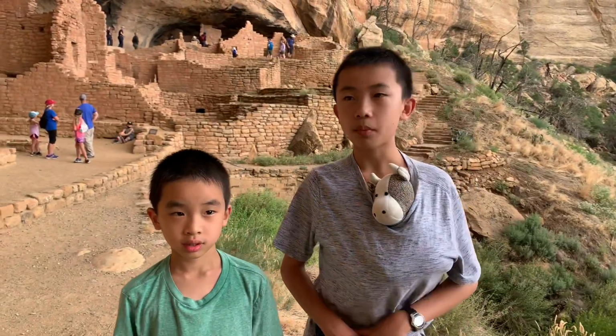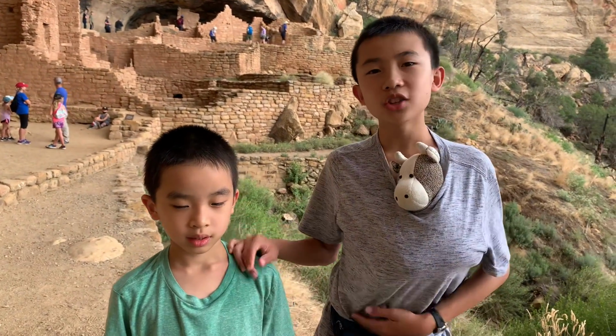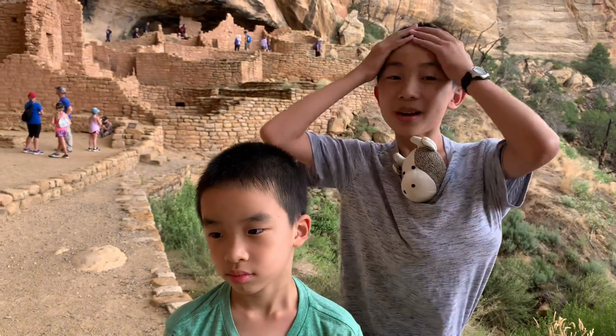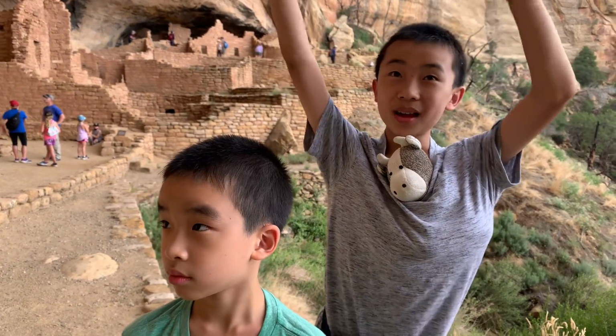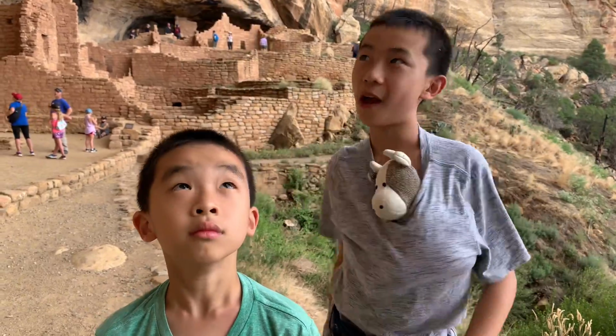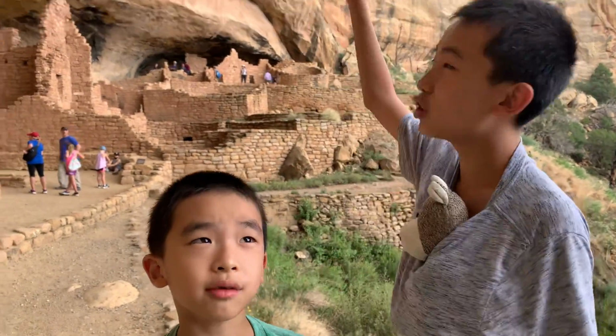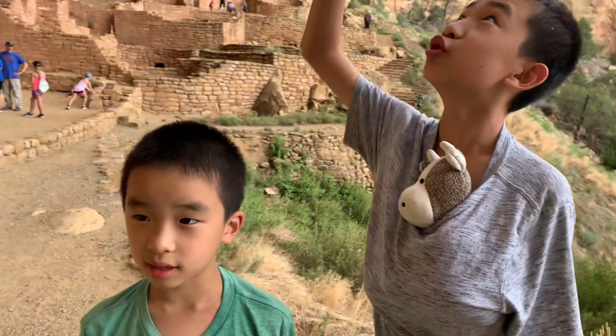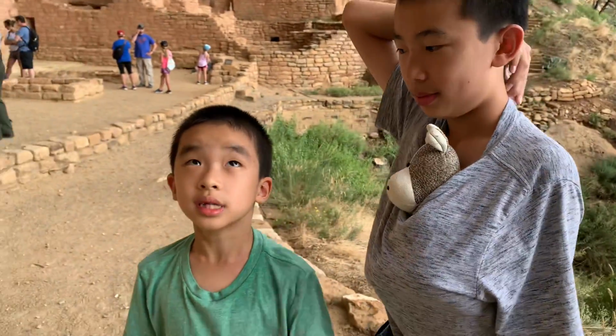There we go. We took our ponchos off because it stopped drizzling and we got too hot. And we made it to the longhouse. For now, we're protected from lightning and rain. If it strikes the rocks, I don't really know about that.